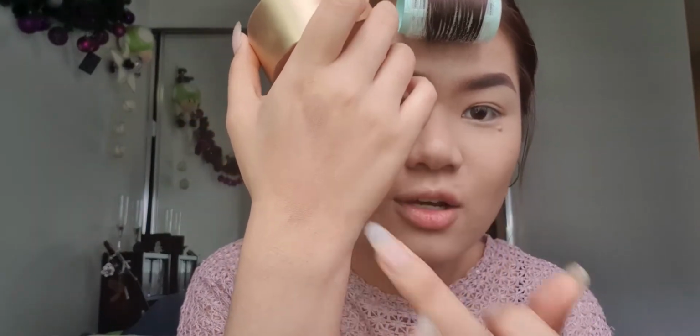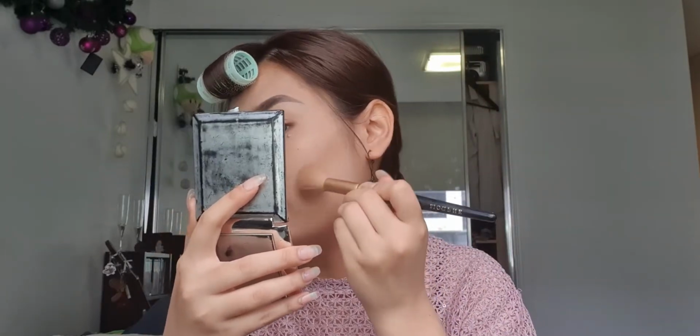But it's not a highlighter for my skin tone, so I'm using the brush from Morphe. This is a brush set. I don't know if it's still available. I don't think so. It's like a collection or something. So I'm just gonna use it for my bronzer. Well, that's a lot of product, right?